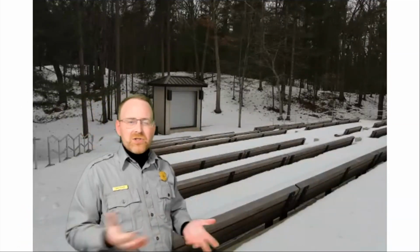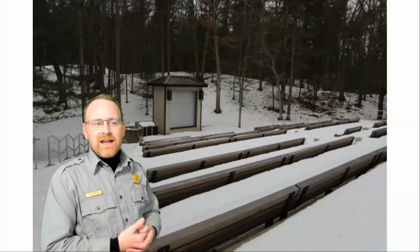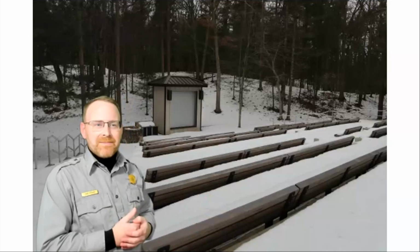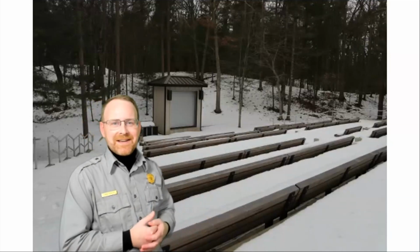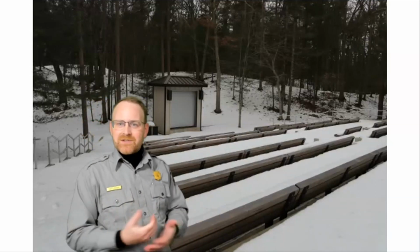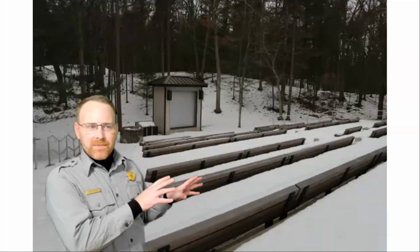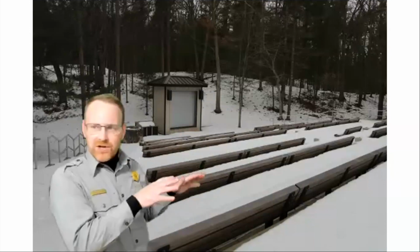About 120 inches of snow annually. That's an average. Things are trending down. It's a whole other presentation, but we are experiencing drier winters these days, it appears. But here is a photo of one of our campgrounds in the amphitheaters, really chock full of snow.